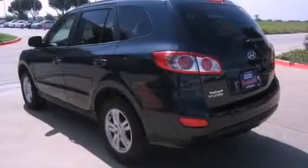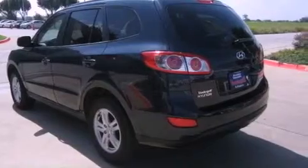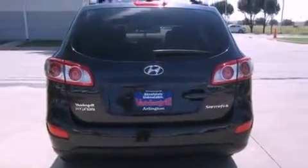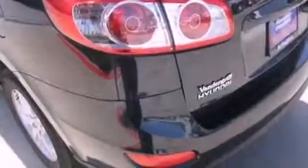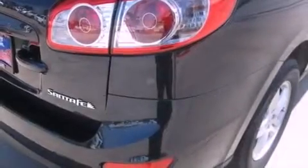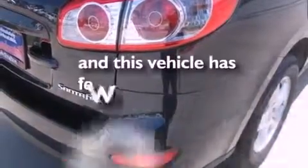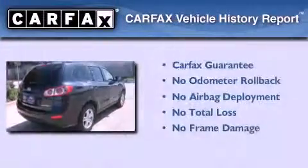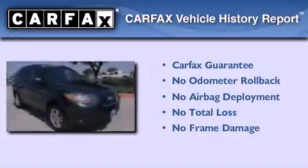monitoring system. The following features are also included: air conditioning, cruise control, heated side view mirrors, interior wood trim accents, roof rails, an anti-lock braking system, side curtain airbags, a rear window defroster, a keyless entry system, and this vehicle has less than 35,000 miles. Not to mention that this Hyundai qualifies for the Carfax buyback guarantee.